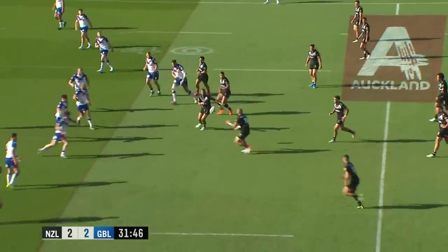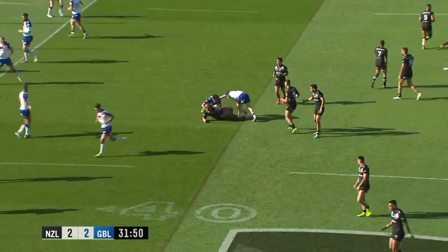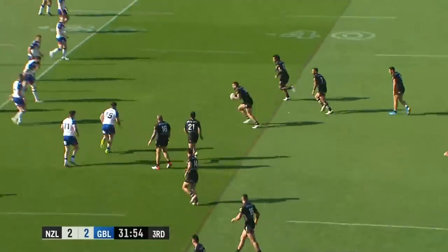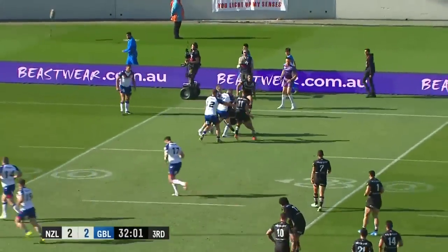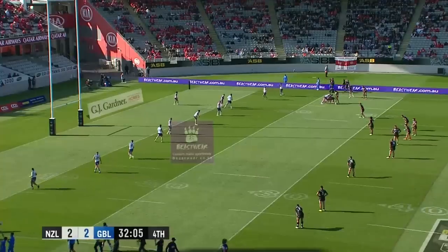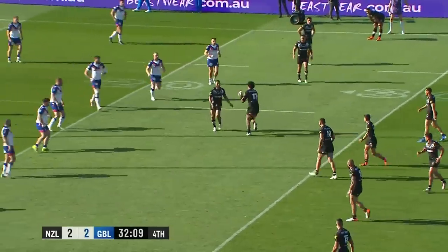And Nikarima from dummy half. Here comes Armau. He's making good meters on this set so far. Maria Hargreaves handles, and it comes into the backs. Nikora looks to link up with Joseph Manu. Opportunity for him to get that big arm going. Needed to get that ball earlier, didn't he, Joseph Manu? Yeah, get him running in some space. Adam Blair.